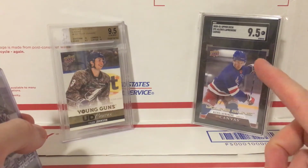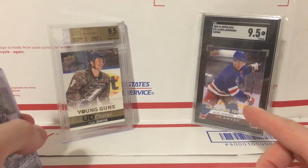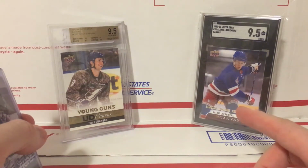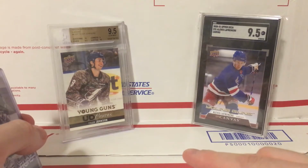So we've got a graded 9.5 SGC Lafreniere Young Gun Canvas that just came in. $112, hoping that becomes a $200, $300 card this year. And then for a quick flip, Tyler Johnson, Canvas Young Guns, 9.5 from Beckett.